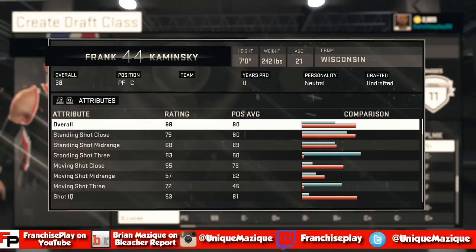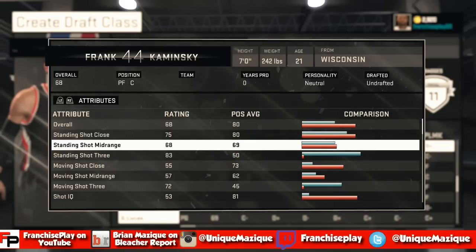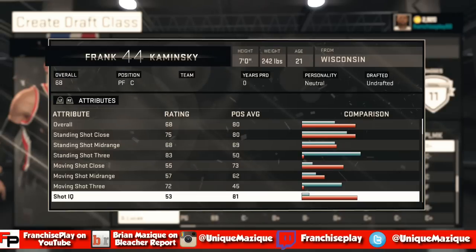All right, so let's look at the attributes. Say you get a 68. The position average is a 60. So I think if you look at it that way, it kind of makes sense. Standing shot close and shot mid range, he's not too far down off the averages. But you look at the standing shot 3, obviously he's really good there. The medium range shot is kind of lower. I mean, he shot like 45% from 2-point range on jump shots, I should say.